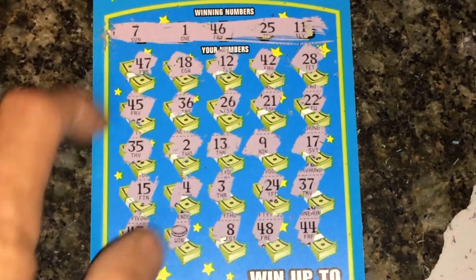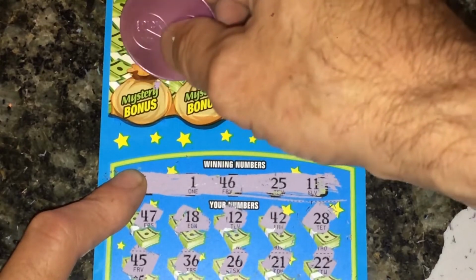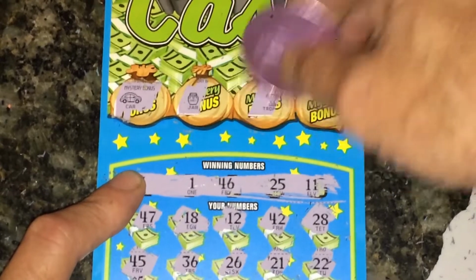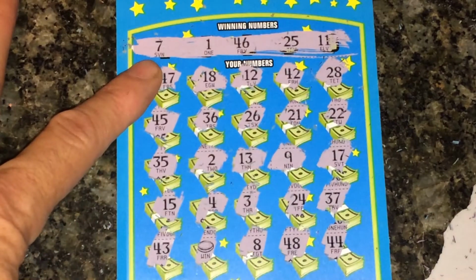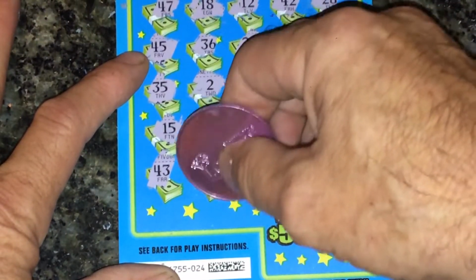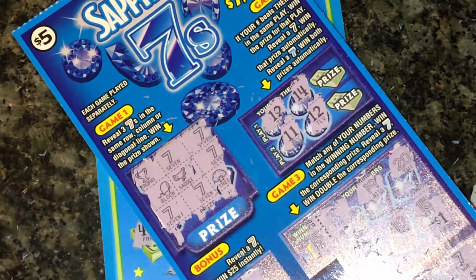So far, it's just the win. Let's see if we got anything underneath the bonuses. Sometimes that gives us an indication of which direction this is going. Got a car, a jar, a trophy, and a clover. So no $5 winner up there, so at least there's hope that it's more than a 10. See what we won. $25. All right. So the recap, we got $25 on the $50,000 cash and $7 on the Sapphire 7s.